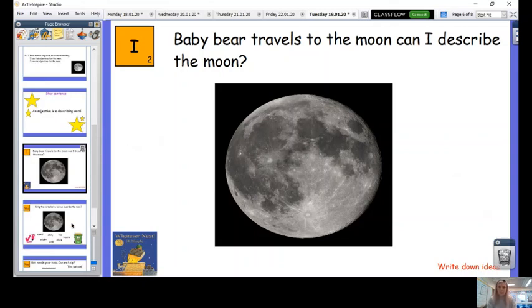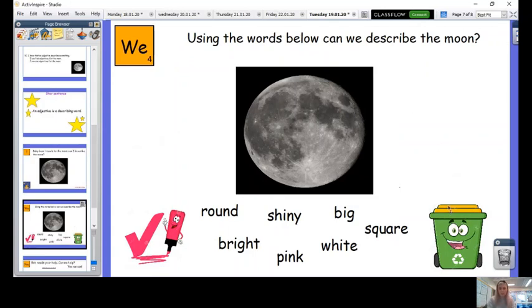Right, let's move on. So, Miss Houston has a picture of the moon here. And I think I have made a little bit of a mistake. I've just come up with lots of adjectives here. And you need to tell me whether they describe the moon or if they don't, they go in the bin. So, my first adjective is round. The moon is round. Is that correct? Or is that incorrect? So it goes in the bin. Is the moon round? Yes. So we pop it in our correct pile.